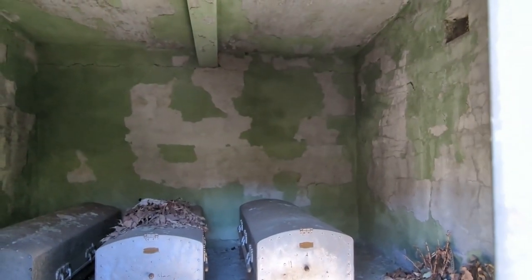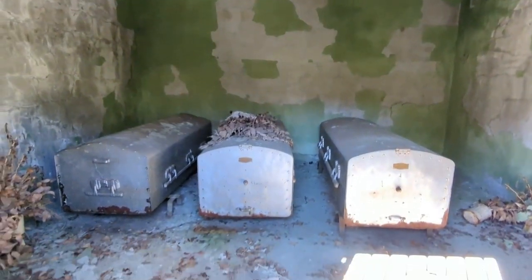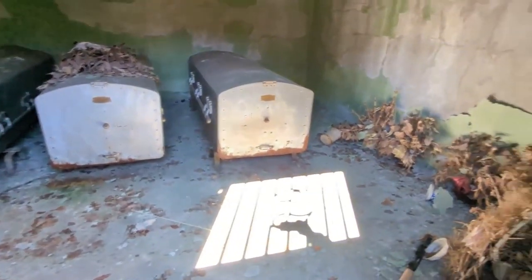It still has like old flowers on the middle one. Ooh, all down there is like dead flowers. Please don't let me drop this. I'd never get it back.